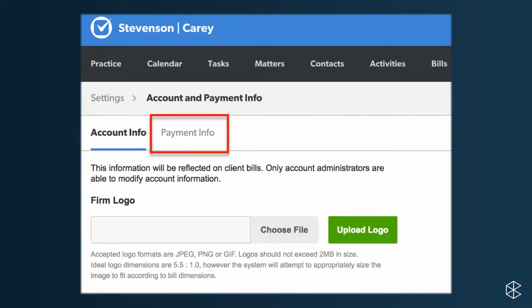So another important point to note is that the Payment Info tab is located within the Account and Payment Info within your settings menu.